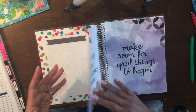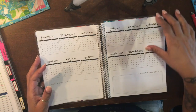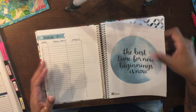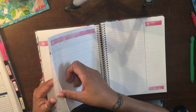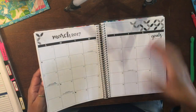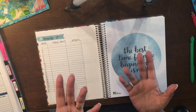First of all, I have the Erin Condren Monthly Planner, and I will put the link for that down below. This is very simple because what it has in it is the month, and then it has note pages, and then the next month, and then the note pages, and on and on. Month, note pages, month, note pages. So let me show you how my system works.